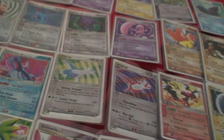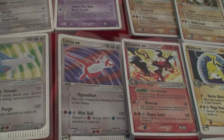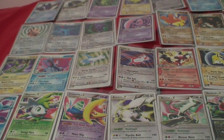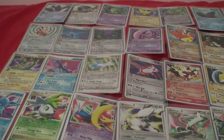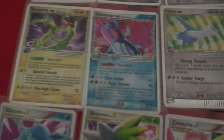Latios EX and Latias, I will sell in a set if you want. They have imperfections, such as bends on the corners. I think one of them has a bend on it. So you'll be paying half price of the normal price for that, because those are not near mint. Those are played condition. So be looking at a very good discounted price on those.